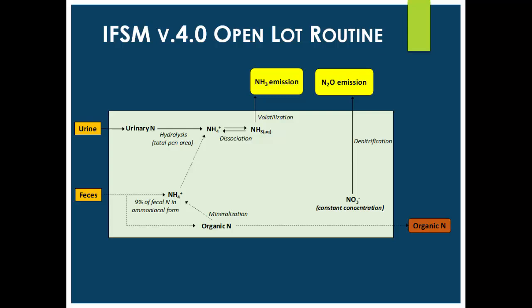For the nitrous oxide emissions, in the previous version, we actually had a formulation to simulate the process of denitrification. But in that version, what we did was to refine some parameter settings based on the IPCC factor, which states that around 2% of the excreted N can be lost as nitrous oxide. So applying this assumption, what we did was just to implement a constant nitrate concentration in the manure pack. So basically in this version of IFSM, version 4.0, both the weather and the manure pack condition really had no influence in the prediction of nitrous oxide.